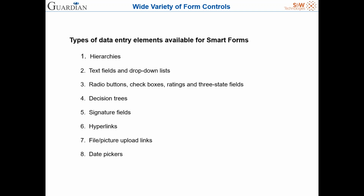We have signature fields, much like you've seen at lots of places now that have tablets at their cash registers and you sign with your finger. And you can put any number of those that you'd like on a form and capture the signature of the people that you're working with.